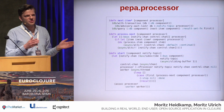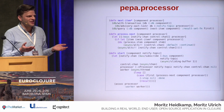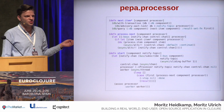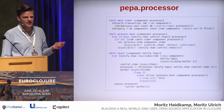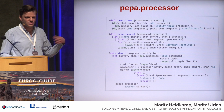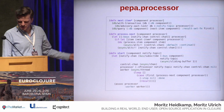You might wonder, why don't we just send the whole document through the core.async channel, because we already have it in hand? But obviously, we need a persistent queue anyway, and keeping all these documents in memory would be a waste, and it would also be stupid to block just because we have too many documents in the queue. We want to shove it right away, so that's why we do the round trip through the database.